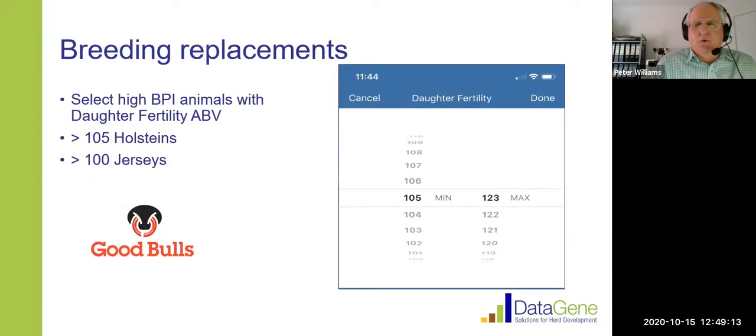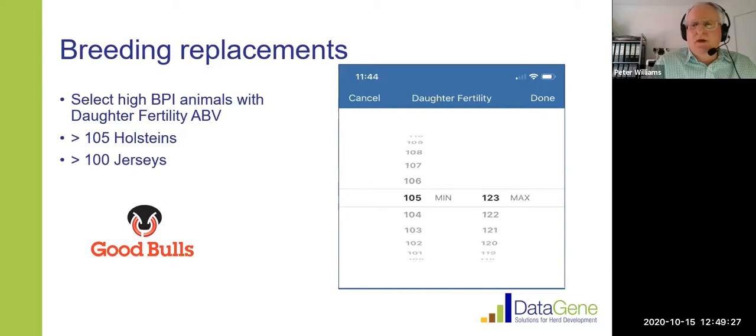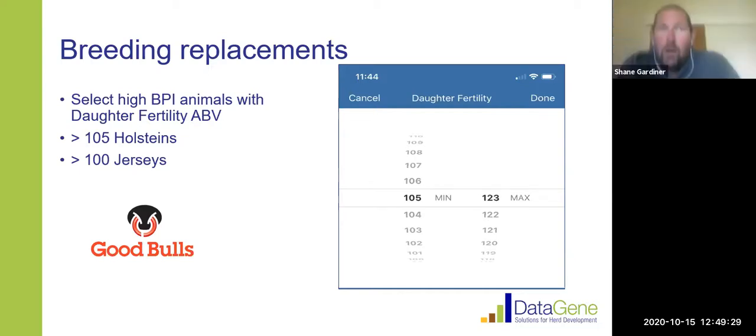And with that, what Shane has been able to do through the Good Bulls app is really dial up. So your minimum, Shane, would have been 108. Now, how many bulls do you get? Are you down to a small number, or do you still have a lot to pick from? Not anymore. There's a lot to pick from. In the past, you could ramp it down quite quickly. In the last 12 months, I think there'd still be 200 bulls to pick from. I think there'd be a couple hundred bulls still to pick from.